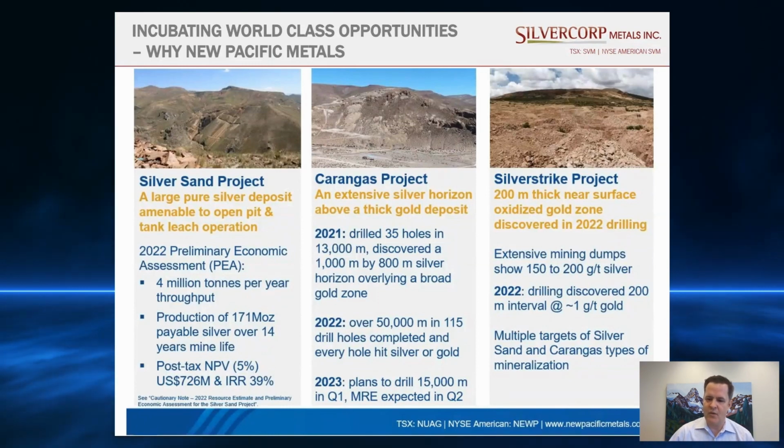In January, the PEA was announced, which speaks to a 14-year open pit milling operation producing 171 million ounces of silver, with a very attractive starter pit and first 4 years of production exceeding 15 million ounces of silver per year. After-tax payback is less than 2 years, and you can see the statistics here in terms of the NPV for the project, 726 million and a 39% IRR, very healthy economics.